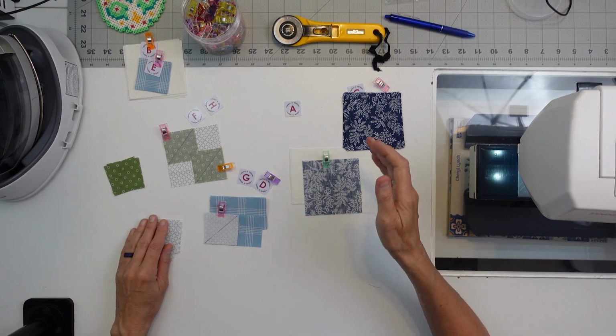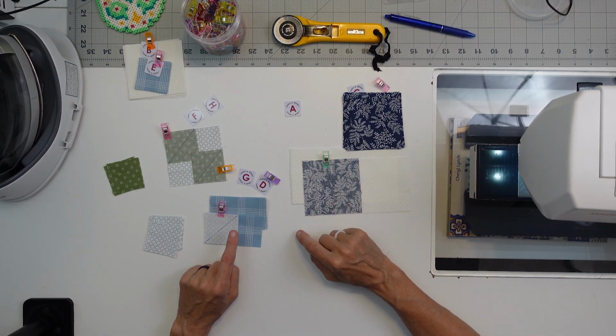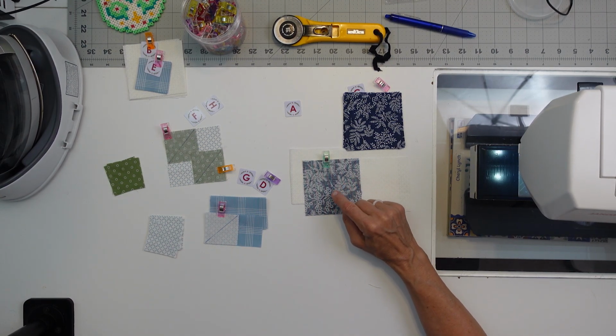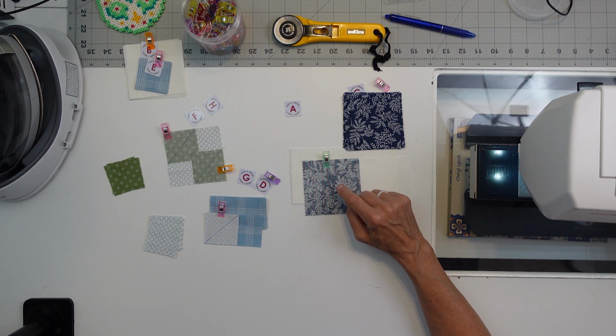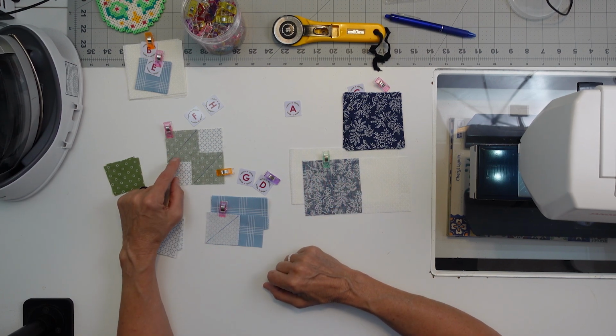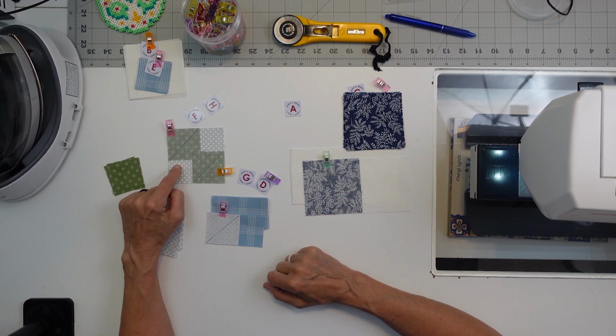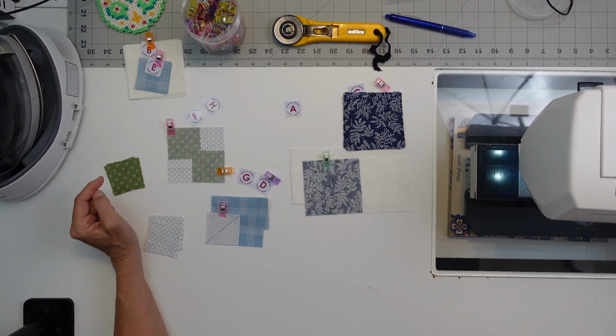Just like we do on all of these snowballs and our flying geese, we're going to sew on the line. We're going to trim 1/4 inch from the line, and we are going to be ironing towards the corner on our flying geese. And then she wants us to iron these seams open over here. So I'm going to get all of these sewn on the line, and we'll come back and get them trimmed.